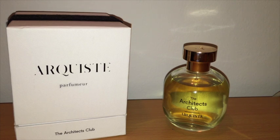And the idea with the vanilla was the accompanying notes of juniper to make it smell like these architects were drinking ice cold martinis. And Arquiste wanted to surround this vanilla with herbal notes. So you get the angelica, the bitter orange peel. Martinis are supposed to be dressed with a lemon twist, so you have the lemon note in there as well.